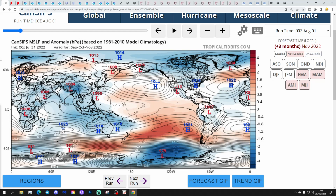Right, so let's start off with CANSIPS then. So this is the CANSIPS mean sea level pressure anomaly for autumn 2022, September, October, November. All of these ones, by the way, will be looking at the full autumn period. There's no messing around being 1 month short and whatnot. So this is a full autumn look.